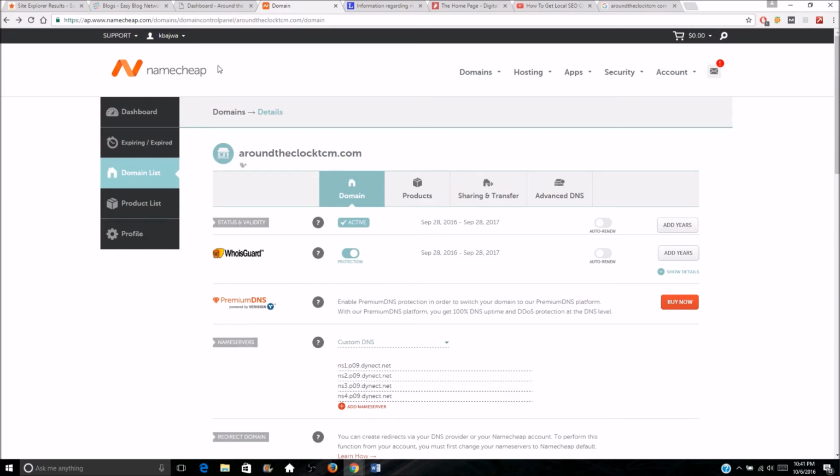Also, again, don't use the same hosts. You do not want the same hosts for each PBN, because if you have the same host, you can have the same IP, especially if you have shared hosting. If you have reseller, that's a little different story. It's kind of complicated there. But if you have the same host for shared hosting, then you're going to have the same IP, and that's a huge red flag with Google.